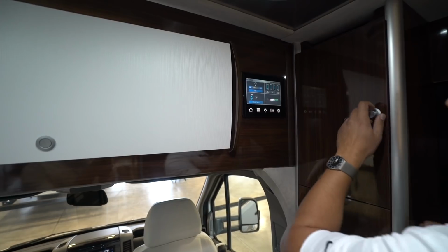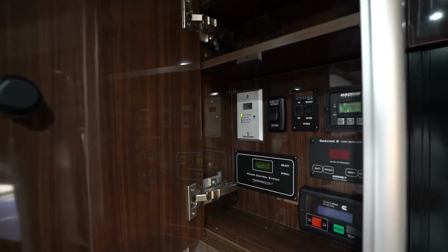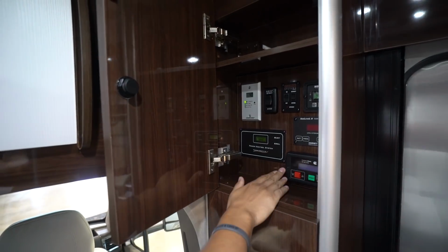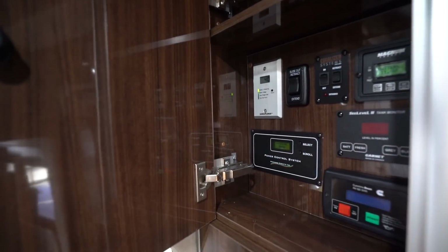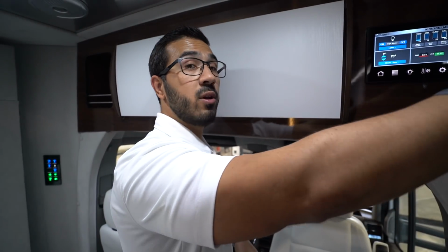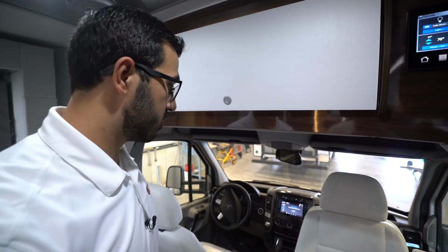Now your manual controls will be right next door. I'll open this up for you so you can take a look. In here you'll see again your manual slide out, your EMS system, and the manual tank monitoring panel right there, as well as your Cummins Onan 3200 watt quiet generator. We'll see that when we go outside. This one also does come standard with your solar. You have 300 watts of solar up top, and so your solar controller is in there too.